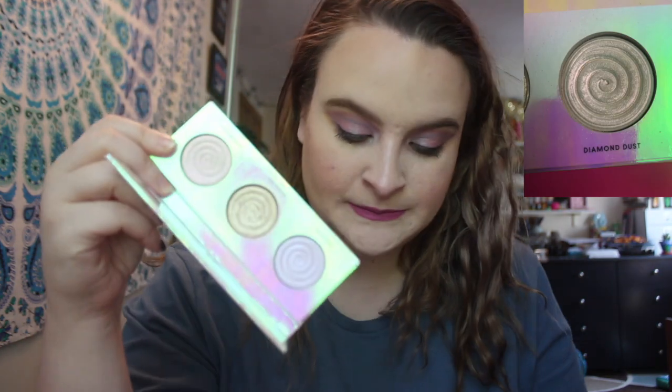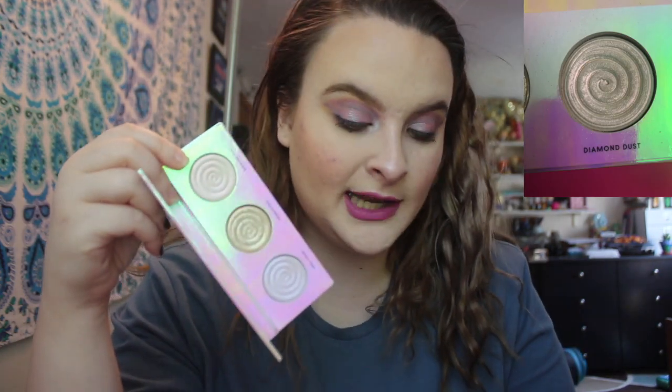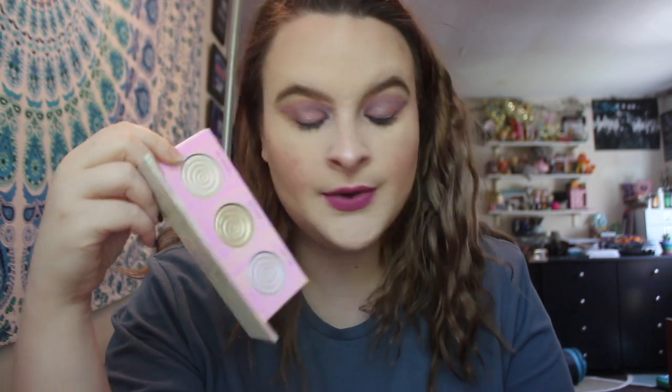And then the last highlighter in this project is from the Laura Geller Life Glows On palette, and that is the shade Diamond Dust. My goal with Diamond Dust is to hit pan, and I've only used it once since the intro, but I'm not too worried about it. I've been playing with a lot of color, so I've been rotating through all my highlighters.